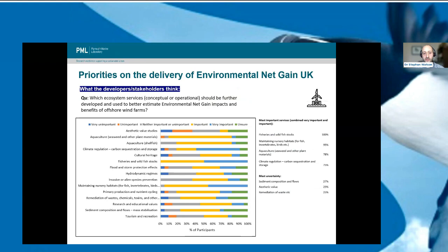So I've just pulled out some of the key messages, mainly around offshore wind farms, because that was considered to be one of the most important areas from the stakeholders. Here we asked them which ecosystem services, conceptual or operational, should be further developed in order to better estimate environmental net gain impacts. And from the yellow, the light blue and the green, you can see that stakeholders were generally favourable. They wanted to include as many ecosystem services really as we could in the delivery of environmental net gain.